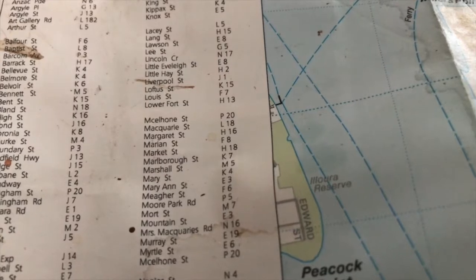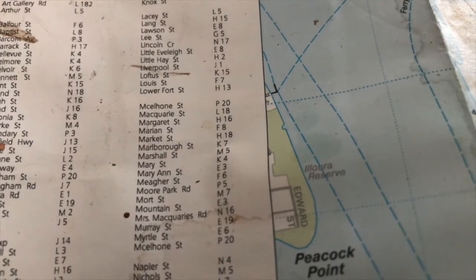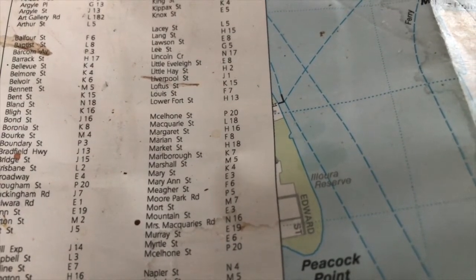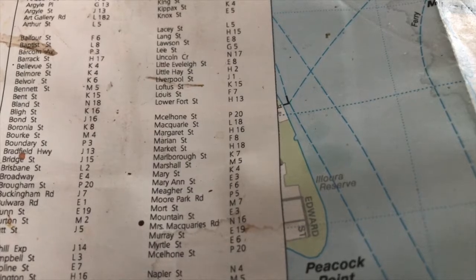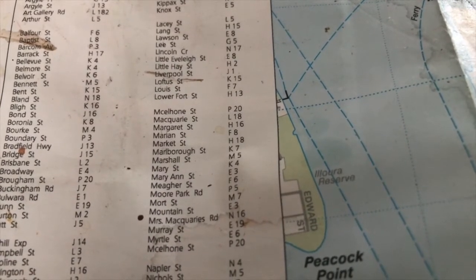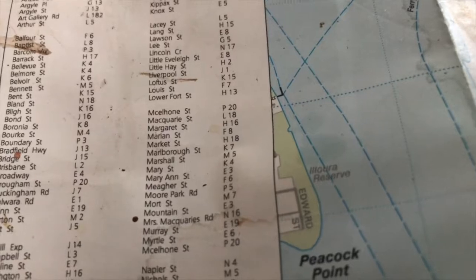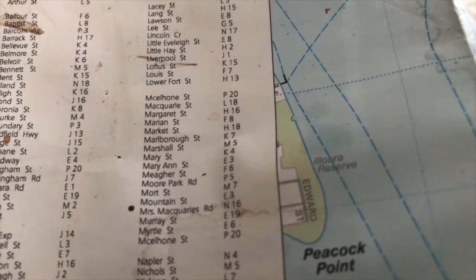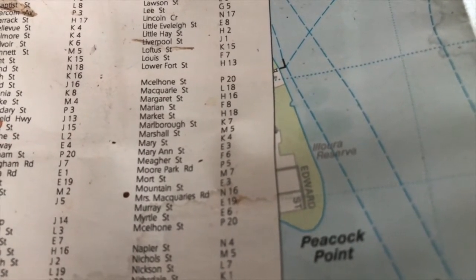McElhone Street, P20. Macquarie Street, L18. Margaret Street, H16. Marlin Street, F8. Market Street, H18. Marlborough Street, K7. Marshall Street, M5. Mary Street, K4. Marion Street, E3. Meagher Street, F6. Moore Park Road, P5. Moore Street, M7. Mountain Street, E3. Mrs. Macquarie's Road, N16. Murray Street, E19. Myrtle Street, E6, same thing.